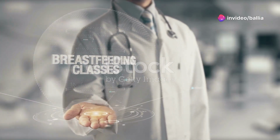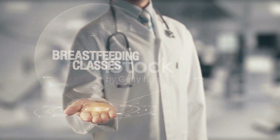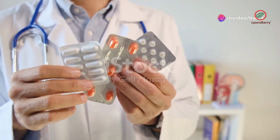Macrolides, such as azithromycin or Zithromax, are another option for treating bacterial infections. They are generally safe for breastfeeding moms, but it's always a good idea to talk to your doctor about the potential risks and benefits.